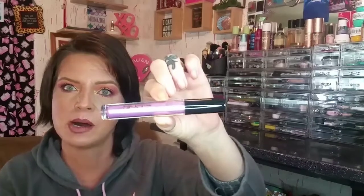This is what it looks like outside of the bottle, or outside of the box. It is a shimmery pinkish purple color. It does have the flat doe foot. And it glides on great. This is what that looks like right there. It does shift from a purple to a gold. So that'll be nice and new. I'm still loving the Artist Couture highlight that we got last month, so that should go with that pretty well.